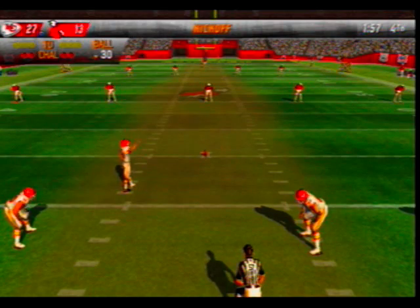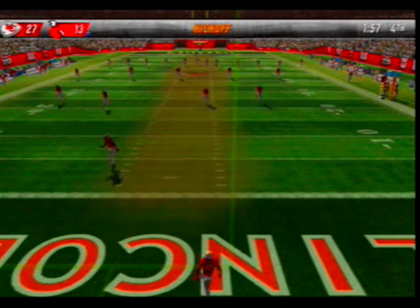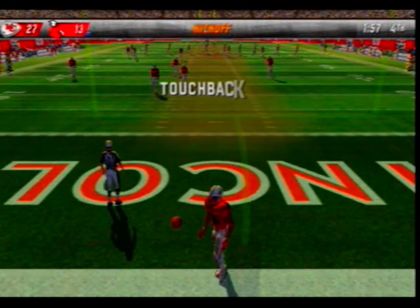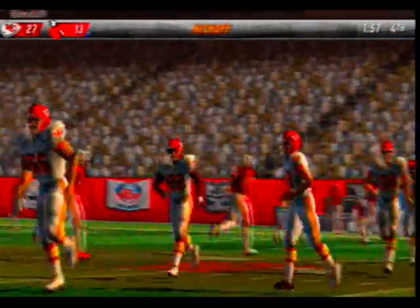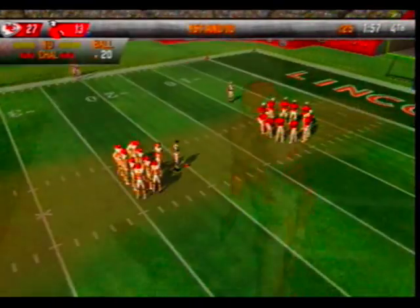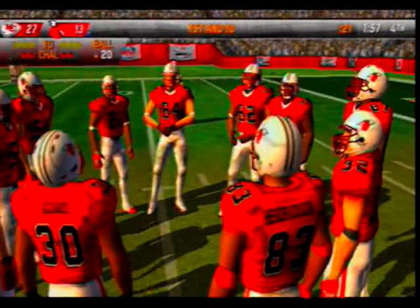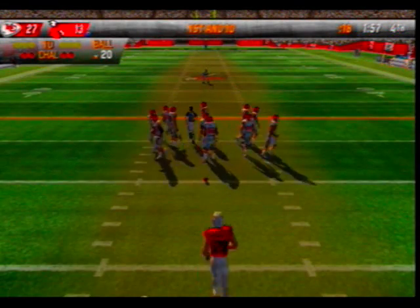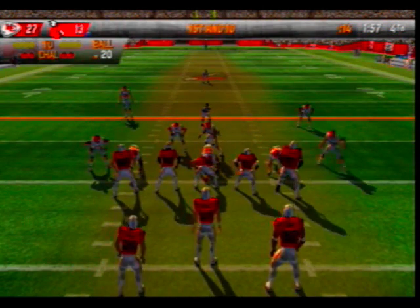Kelly looks like he's just about ready to kick this one off. That one is out of the end zone. If they want a shot in this one, they've got to put something together on this drive. There just isn't much time left. Ball on their own 20. Ball on the 20-yard line.